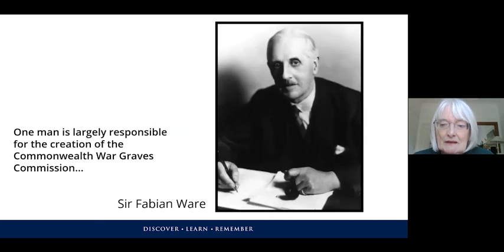This is our hero at the Commission, Sir Fabian Ware, who was our founder. He was too old to enlist in the First World War, so he joined the Red Cross as a volunteer and was working transporting people with injuries from the battlefield on the Western Front. And it very quickly became apparent to him that if the graves of those who fell in battle were not marked very quickly, then they would simply disappear, given the conditions that the battles were being fought in. So he put it to the then government that we should establish what was originally called the Imperial War Graves Commission to record all these deaths and burials.